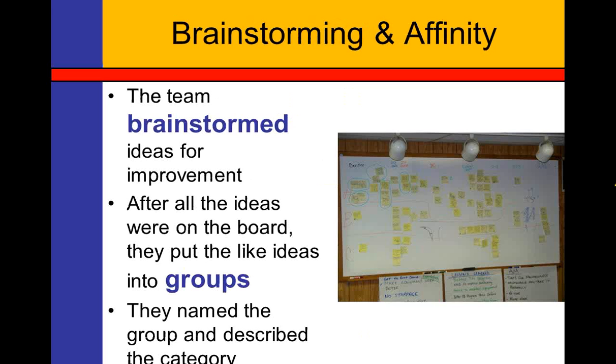And then the team did brainstorming ideas for improvement. So we just use a method with post-it notes where we have them write down one idea per post-it note, an idea for improvement, or an idea that would help us get to the root cause, something that we can change, something that we can improve. And then we put all these post-it notes up on the wall. We group the like ideas together, and that's called an affinity diagram.